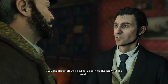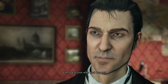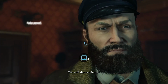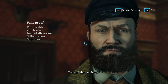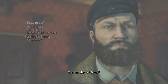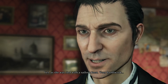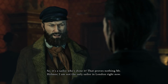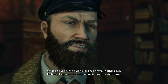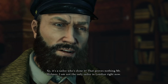Lady Brackenstall was tied to a chair on the night of the murder. And it was you who tied her up. You call that evidence? Well, yes. Yes, as she was tied with a sailor's knot. Your handiwork. So, it's a sailor who's done it. That proves nothing, Mr. Holmes. I'm not the only sailor in London right now.